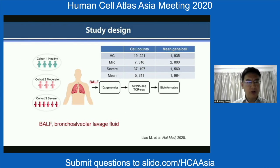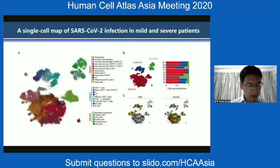Then we enrolled 3 mild patients and 6 severe patients with COVID-19. We also enrolled 4 healthy subjects as controls. We took the BAL samples to perform 10x and further do single-cell RNA-seq and single-cell T-cell-seq. The cell analysis grouped the cells into the myeloid lineage, lymphoid lineage and epithelial lineage, and each lineage was further divided into smaller subsets.